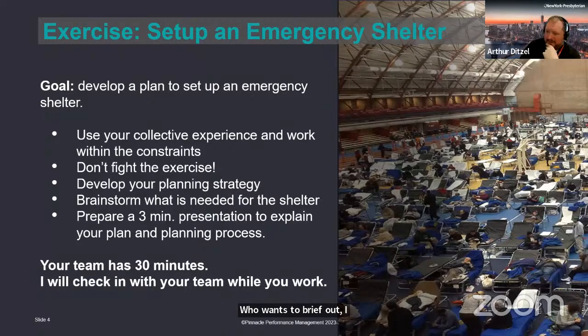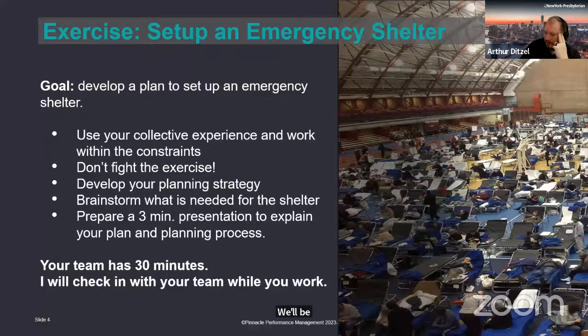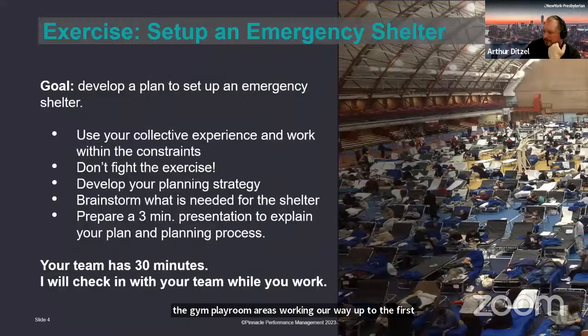I'll take a stab at it, and if anybody else wants to jump in and pick up any of the pieces that I miss. So we're working on sheltering 1,000 folks in this school. We'll be doing access and functional needs, special medical sheltering on the first floor, in the gym areas, the gym playroom areas. Working our way up to the first floor. We'll also be using the cafeteria there. We'll be bringing food and other supplies in through the loading dock that I assume is adjacent to the cafeteria.